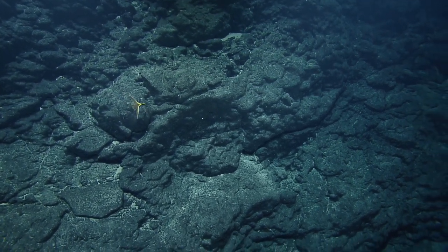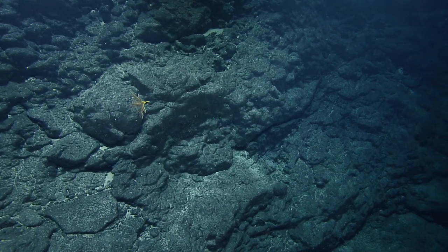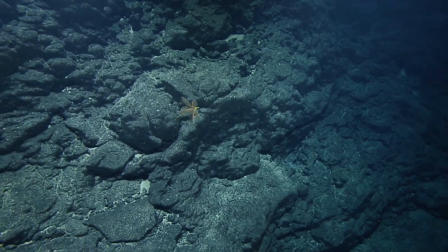Is this a different one? Yep, it is a different one. These ones are reddish and yellow. Oh, what are these called again? Let me find that. Wow. Zoom in.